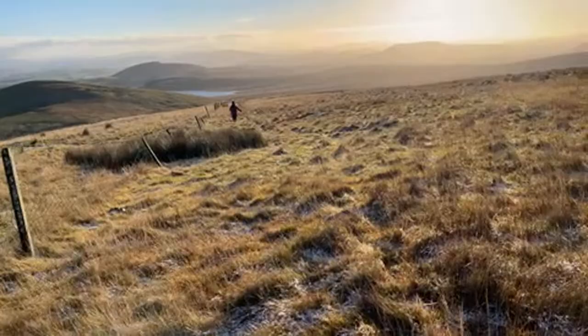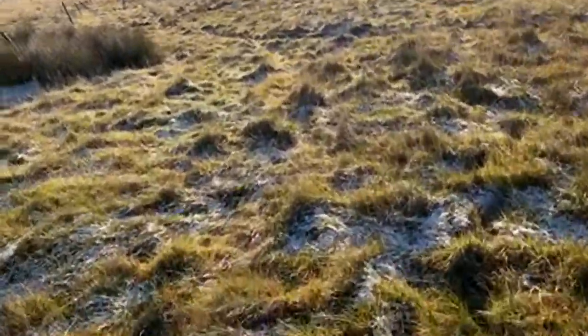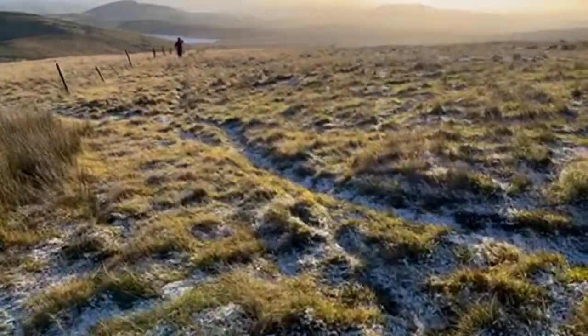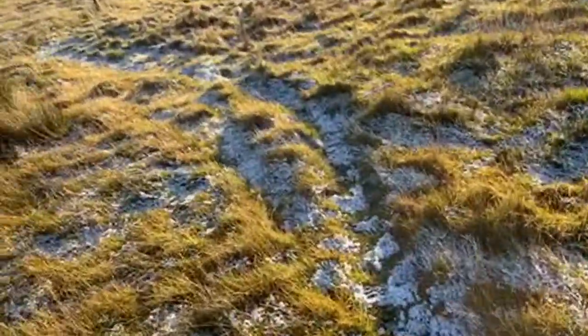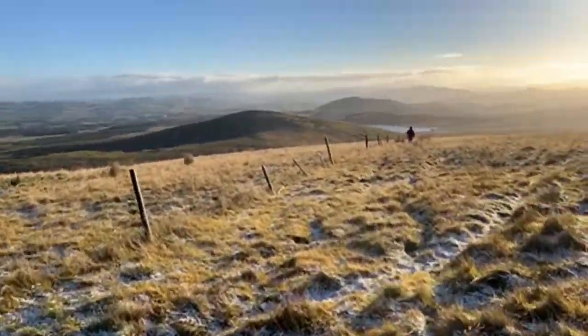Now we're on to, for the last three quarters of an hour, heather and this kind of stuff, which saps your strength, to be honest. It's very knackering. There's no real track, we just roughly know where we're meant to be going. Following a fence line down.